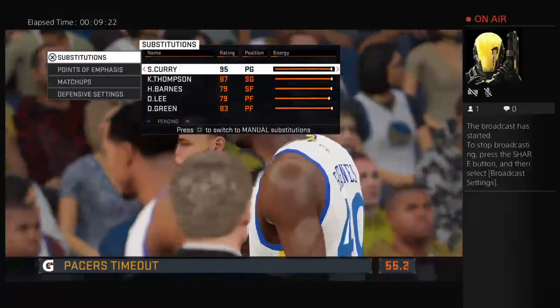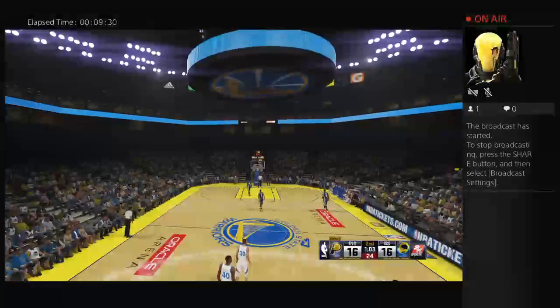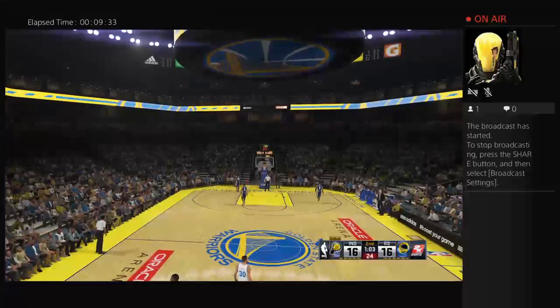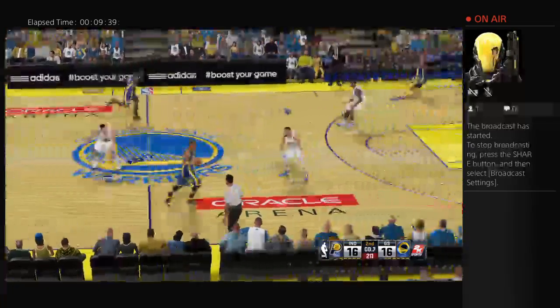Draymond Green was the 35th pick back in 2012, and he's made an impact thus far with his defense, rebounding, and great IQ for the game. And I like his competitive spirit, too. He helps you win in a lot of ways. Quarter number 2, around 3 minutes gone by.